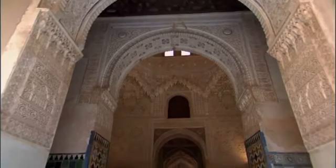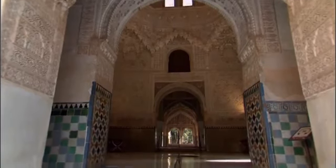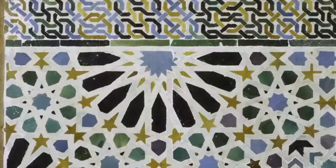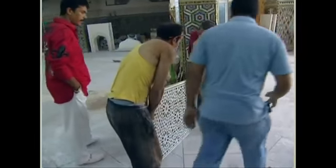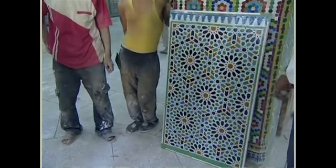So we looked at a tile panel from the Alhambra, which was exhibited at the Met in 1992. It's very bold. If we were to adapt the scale exactly, we would end up with very big stars all over our walls. And we found that in general, the scale in Moroccan monuments is much smaller than the Alhambra patterns. So the challenge was, how are we going to reduce the width of that wide strapwork to make it suitable for our scale?